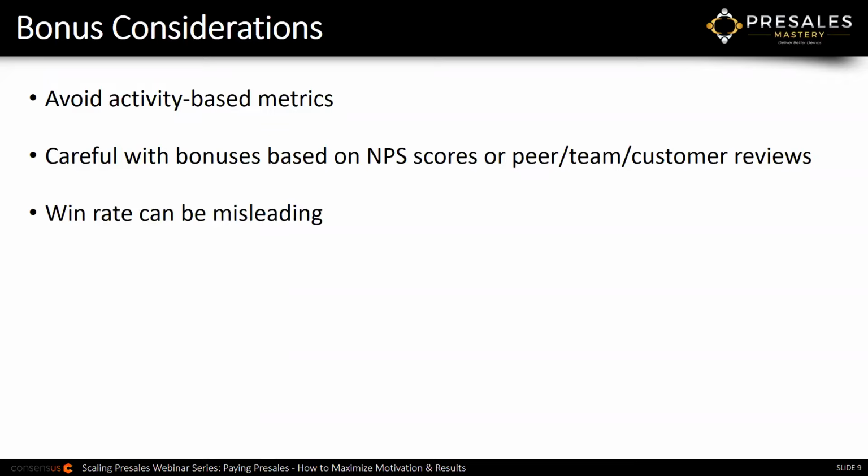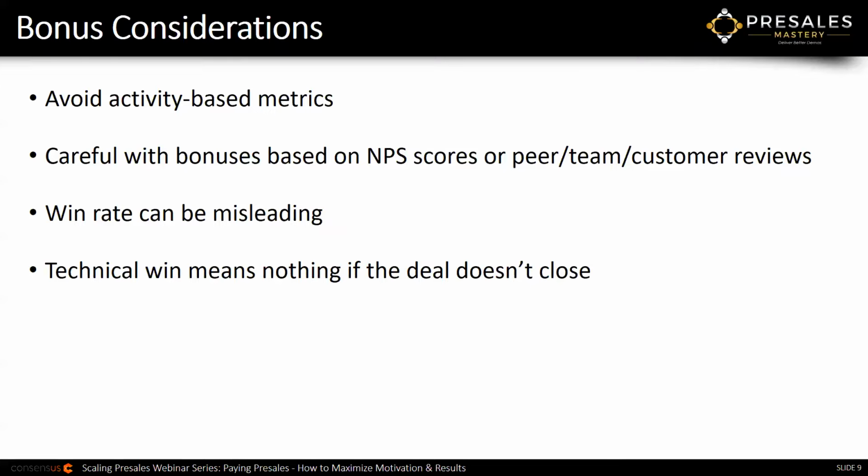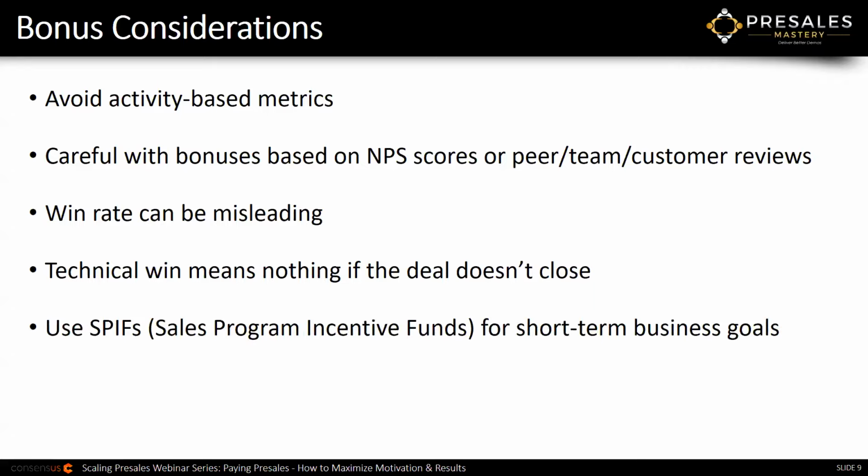Win rate can also have problems. Is it higher because they're better or because they're assigned to less complex or easier to win deals? Or maybe because they're paired with the best reps? Technical win is a popular metric, but does it even really matter if the deal never closes? My suggestion is it doesn't, and therefore shouldn't be compensated on.